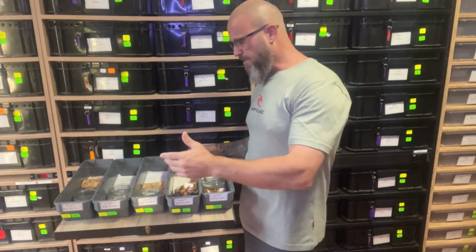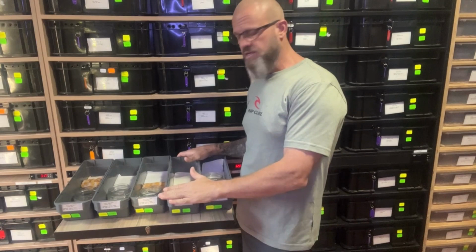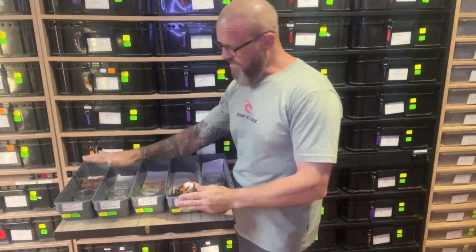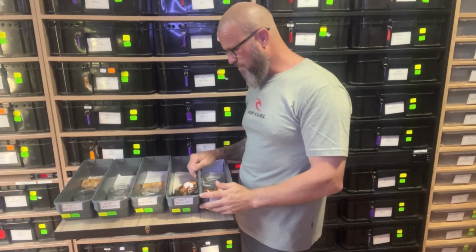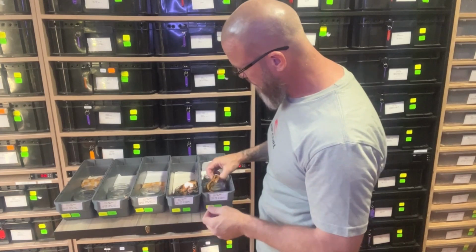I've got a stack more in the rack over there, but I pulled these ones out because they're not in shed. These are all 3 females, these are 2 males. I've got another 3 females like this, and they're all Posset Clown. Okay, so let's start off with one of the males.